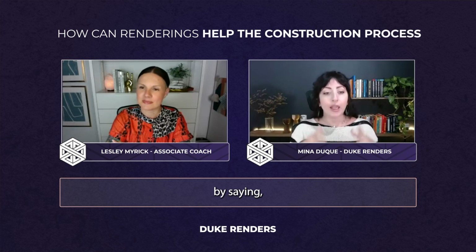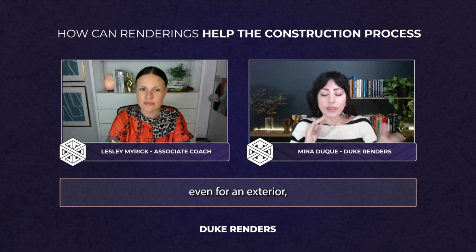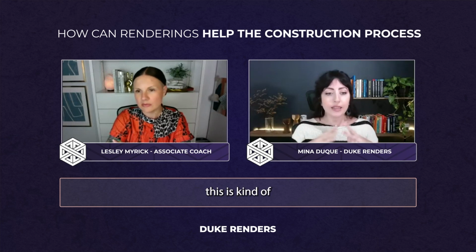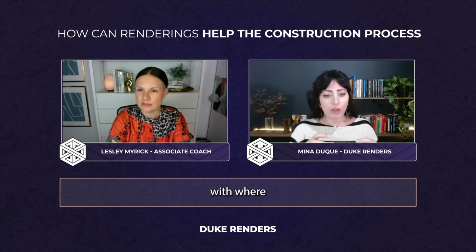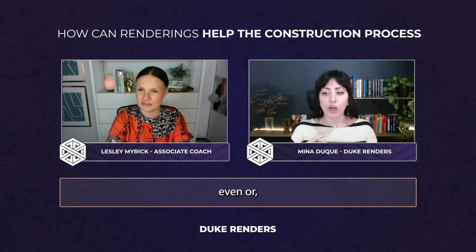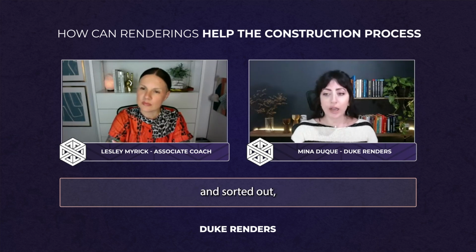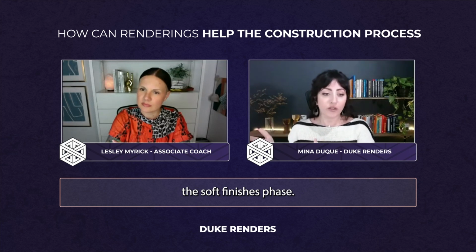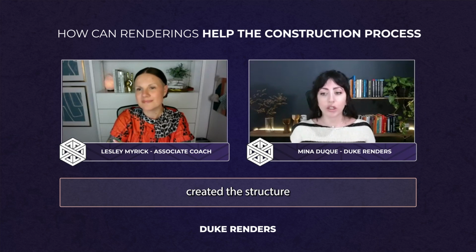So they can start off by saying, okay, for example, for a kitchen design, or even for an exterior, whatever it is, this is kind of the direction, and explain their thinking with where they distribute things, maybe where they put certain cabinets, or more structural sort of design. And then once that's approved and sorted out, they can go on to the soft finishes phase, the more detailed part, and we can add those in since we've already created the structure, and then they can present that as well.